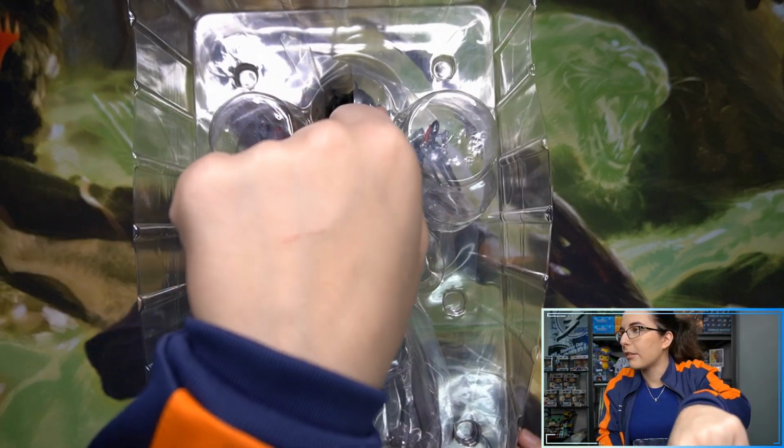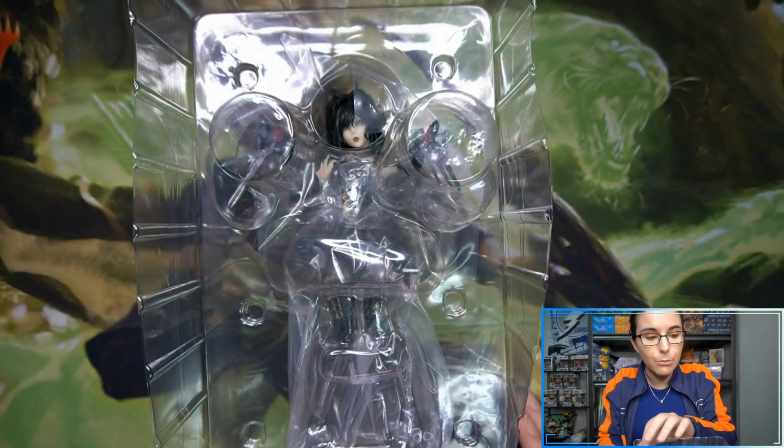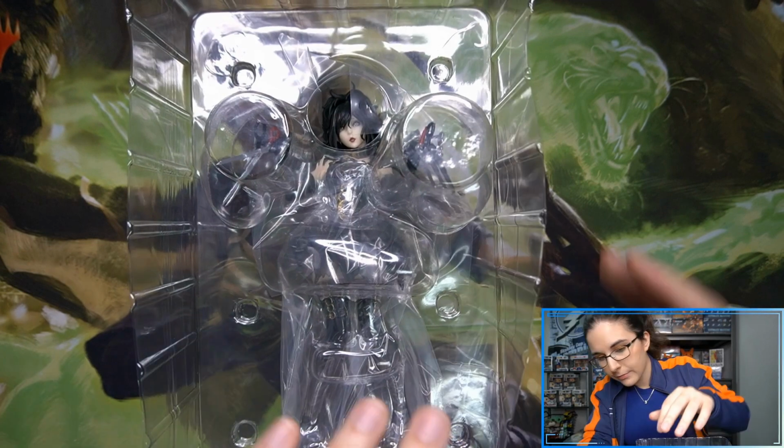Wish I knew how to use it more properly without poking myself. This is not the knife poke. I was looking at something at Target and I clipped my hand on the shelf somehow because I'm stupid. But alrighty.